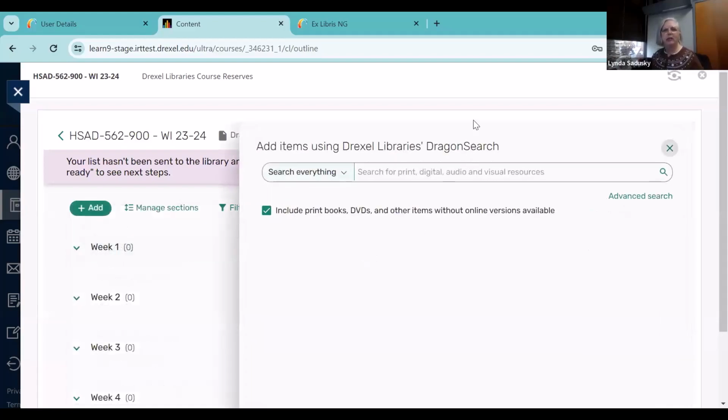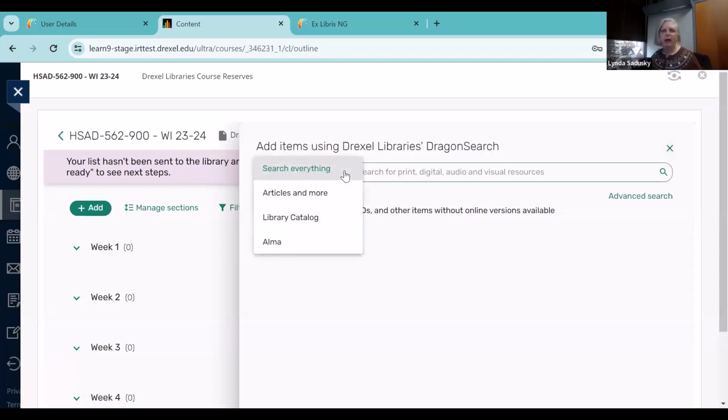This will take you to the search box, and you'll note that it's already set for Search Everything. This box is also checked for include print books, DVDs, and other items without online versions available. These are our defaults, and the ones we recommend using, but you can use the drop-down box to search just the library catalog of things we own if you like. But for the demo, we're going to leave everything as is.